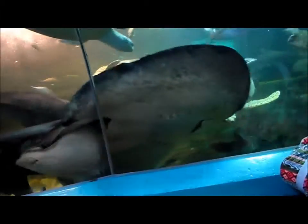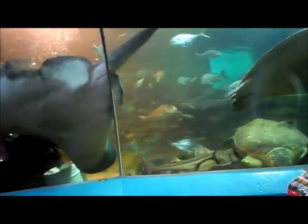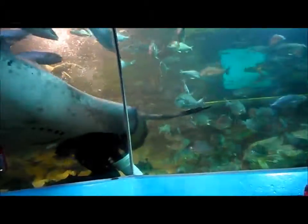The ray eating just there is Tassie. She's been in our aquarium for about 15 years. You may have noticed she has a fused jaw. She came to us with a broken jaw, and as it healed, it fused. And so we have to target feed her and make sure that she gets special treatment because she finds it a little bit hard to find food on her own.